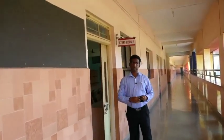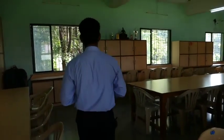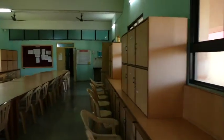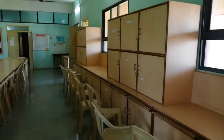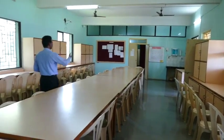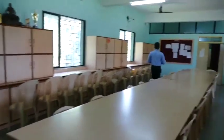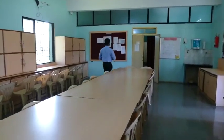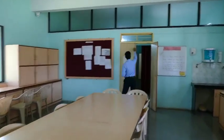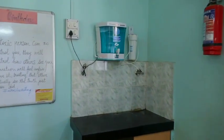There are 2 staff rooms to house the teachers. This is staff room number 1. All the teachers are provided with one locker each so that they can keep their personal belongings, with drinking water facilities and properly displayed notice boards. With the proper washroom facilities.